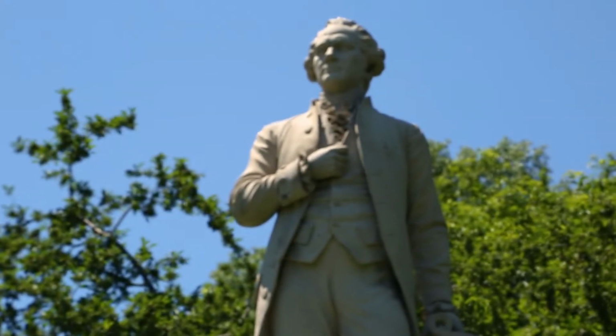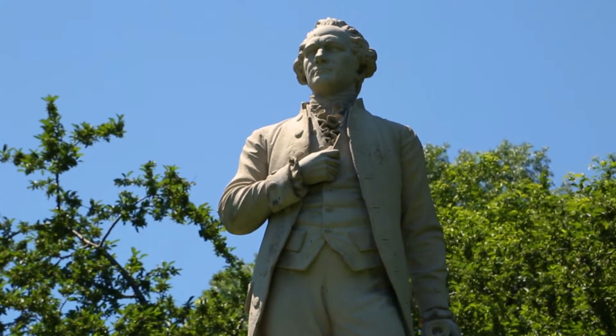This is a man who really came from nothing. He came from the Caribbean in poverty, but he would eventually grow up not only to fight in the Revolutionary War and become George Washington's right-hand man, but also made America what it is today, especially in New York City.